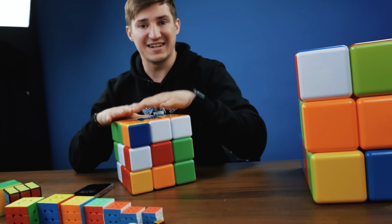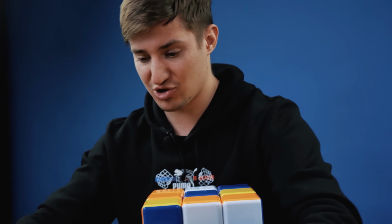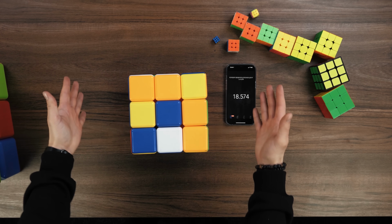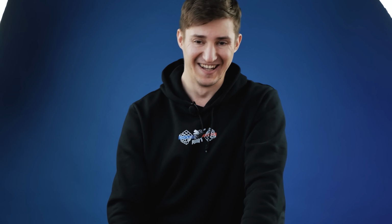But what will really matter is the solve of an 18 centimeter Rubik's Cube. This is already a monster, I can tell. Here I will have to stand up. I like this angle way more. Just look how it looks from the top camera. We have re-equipped everything here for the sake of these shots. Oh, it will be really difficult. I don't even know how much time I will need now.